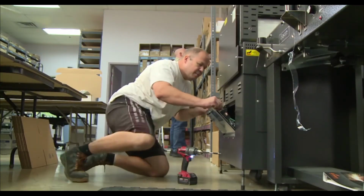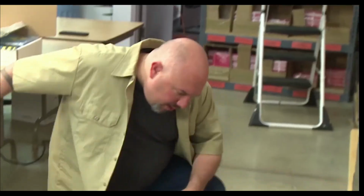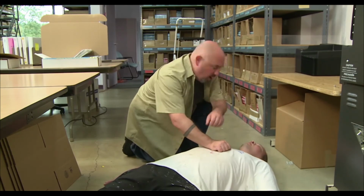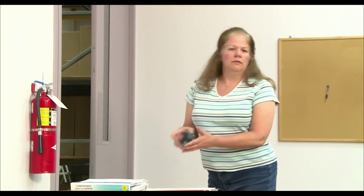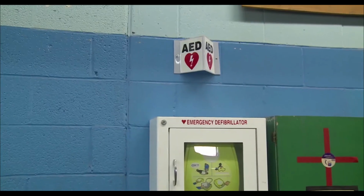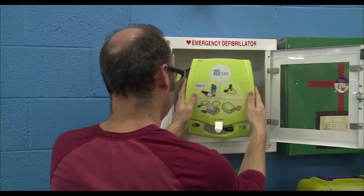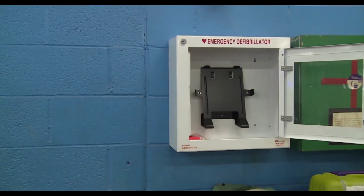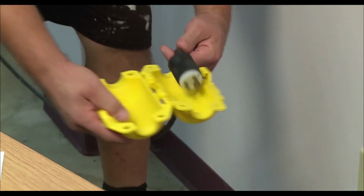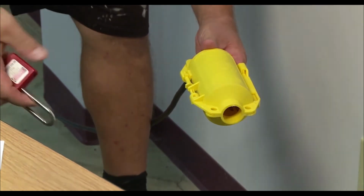If a victim of an electrical accident stops responding to you or stops breathing, they may be going into cardiac arrest. In this situation, you should have someone call 911, begin CPR immediately, or use an AED, automated external defibrillator, if one is available and you know how to administer it. Just remember, the best way to deal with electrical accidents and the problems they can cause is to prevent them from happening in the first place.